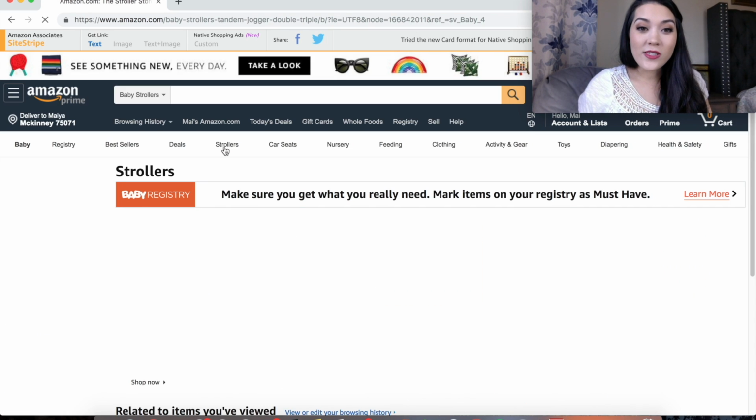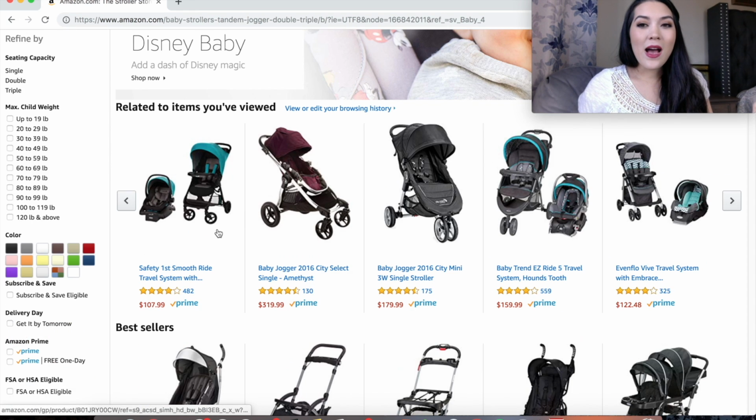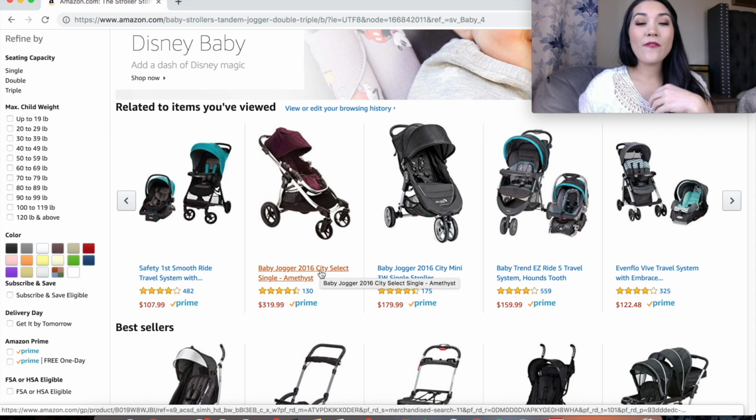So for strollers now, strollers is definitely the category that I believe that a new mom should splurge on. If you're on a budget, that's cool. You can be on a budget on everything. Strollers is not something I would be on a budget on. Now, I'm not going to necessarily suggest a specific stroller because there are so many strollers out there at so many price points, and there are different things that are important to people. I feel like this is an item where you need to go to like Buy Buy Baby or something and test out their specific strollers to see what works for you.